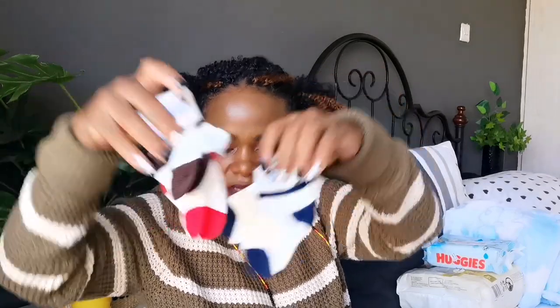Extra pairs of socks. I always put them like this. This is how they look. Just good old socks. Three pairs. Those are just extras, just in case. And I think I'm done in terms of the baby stuff. So let me move to the mommy stuff.